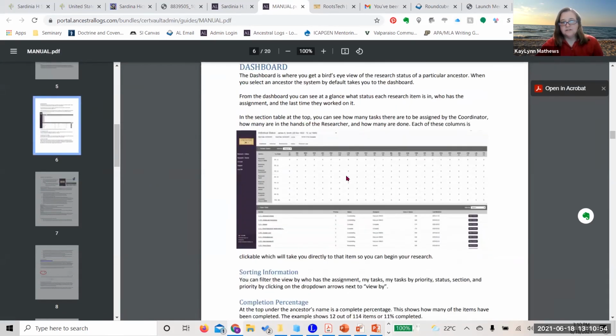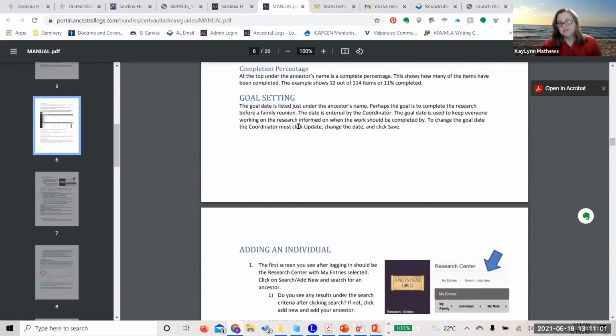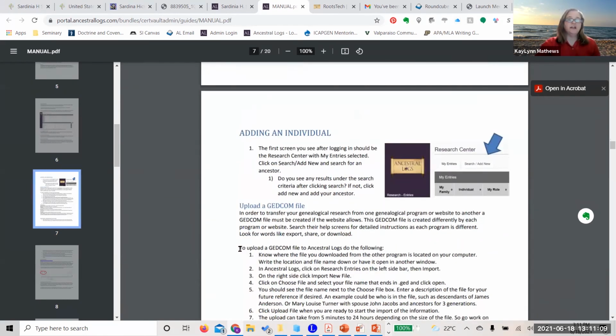But you know, here's the page on the dashboard and details on how the dashboard is used, how to sort. You could set goals, and here's how to add an individual, what to click on. So hopefully everything's in the user guide, but if it's not, you can send us a message. We can add it to the user's guide. We do have a YouTube channel, but right now there's only one video on it because we just barely set it up. So we will be adding more to the YouTube channel. That's in progress.